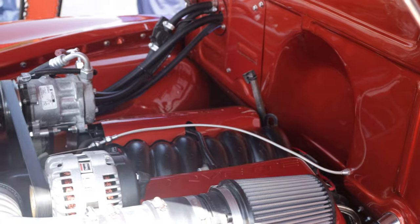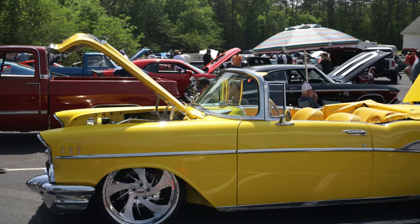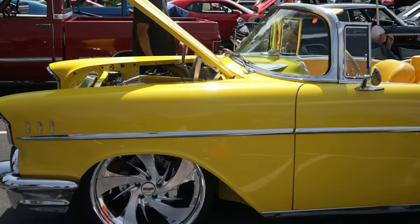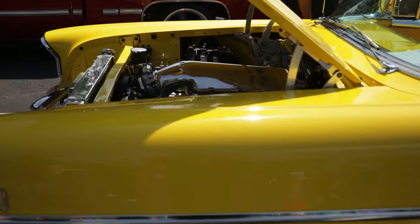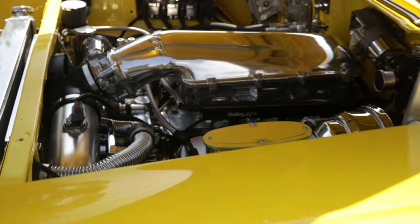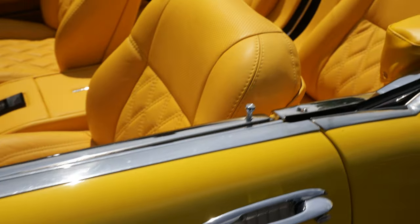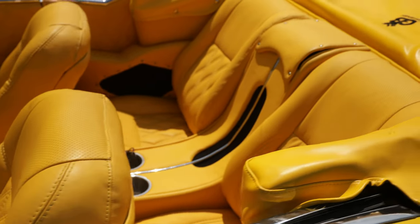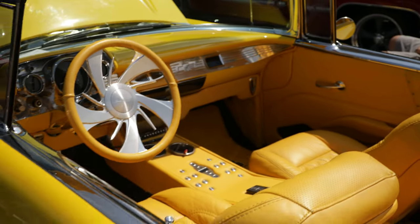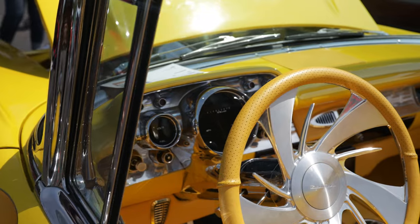LS, LS, AC, too clean. The color is a little black. Oh, okay. Alright, y'all. LS up under the hood. Got the yellow interior. Man, the thing clean right here, y'all. Digital dash.